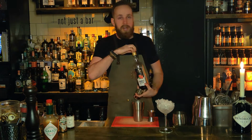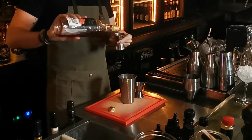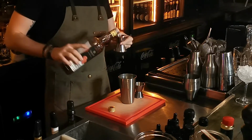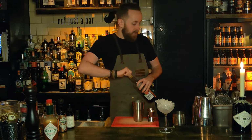You can find whatever syrups at wholesalers, or maybe even some at your local supermarkets or specialty shops. But this is the one I'm going to be using. And again, I'm going to be using 1 ounce or 30 milliliters. And for me, that's already done.